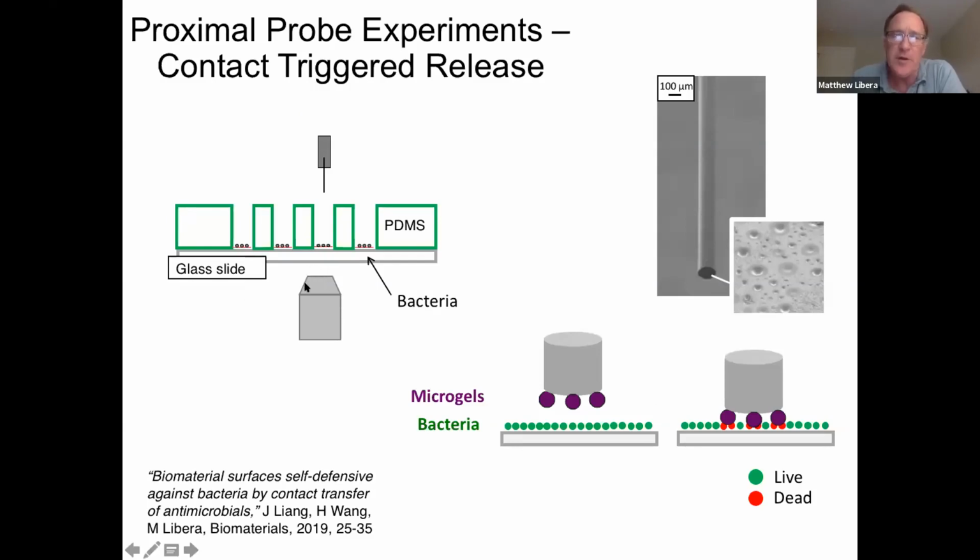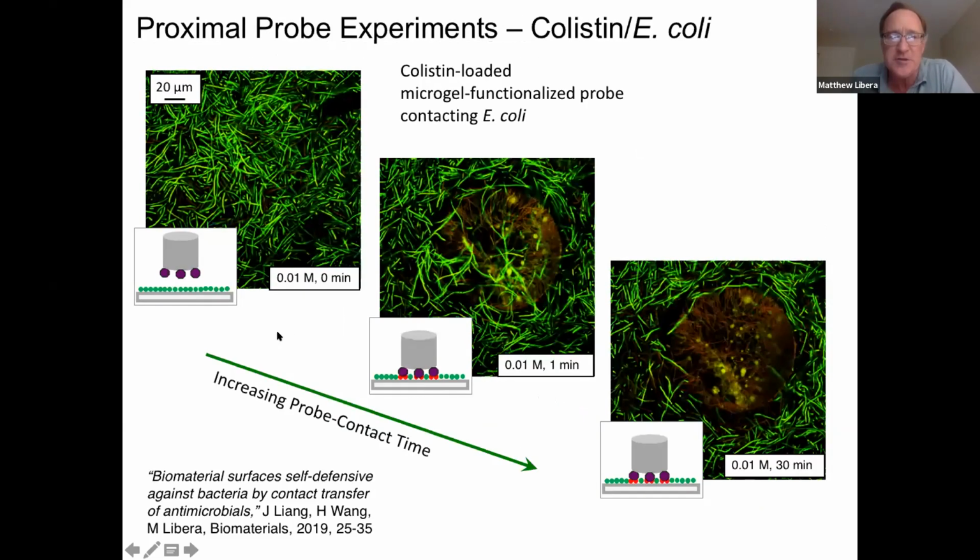Again, we're following it by in situ optical microscopy. We have a nanoprobe to which we have affixed an optical fiber. I can give a shout out to my colleague, Professor Henry Du, because he does a lot of work with optical fibers. And this is a fiber that we stole from his laboratory and cleaved. And on that surface, we've deposited microgels and loaded them with colistin. The significant thing about this nanomanipulator, we can bring the microgels in contact with bacteria on the surface. And the result of that is illustrated here.